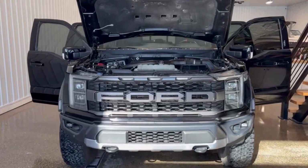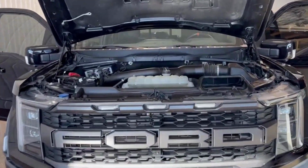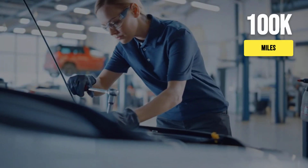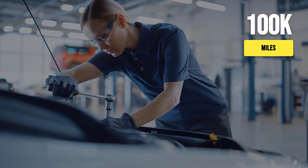Number 4. Spark plugs. This is where Ford engines differ significantly from other brands. For the naturally aspirated 5-liter V8, Ford typically recommends spark plug replacement every 100,000 miles.